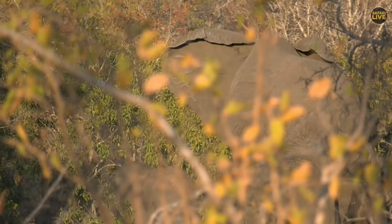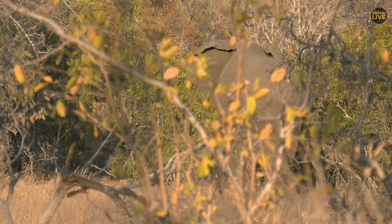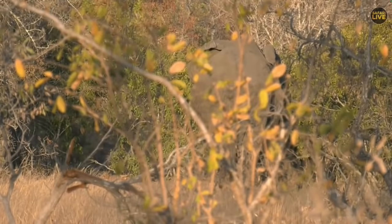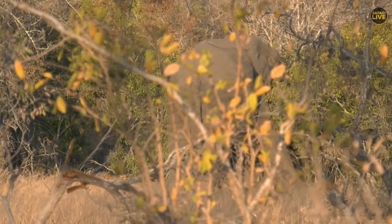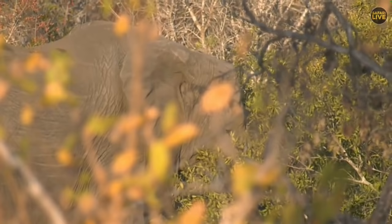Tom, I don't know if elephants are afraid of snakes. It's possible. I really have no idea. I've never seen an elephant react to a snake. There's all these stories about how elephants, because mice go in their trunks, and I think that's all nonsense. But are they afraid of snakes? I think they would be aware that the snake is there long before they encountered the snake. They would hear it, they would sense it, would avoid one, but I've never seen an elephant react to a snake, so I couldn't tell you, Tom. Sorry.